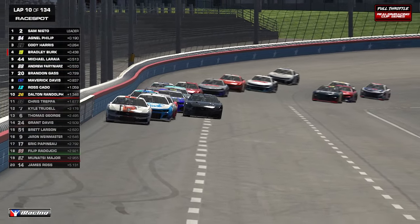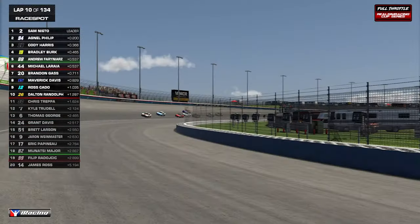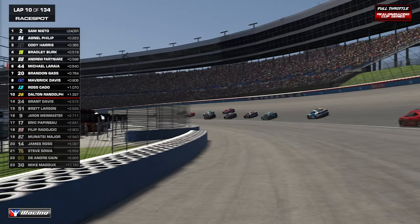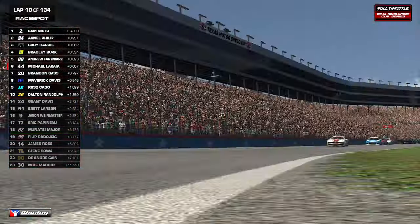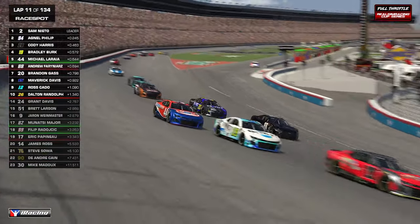And that 44, Lariah, kind of liking what he's seeing out of the 19 car. Lariah has just been following Burke through the field the last couple of laps. And it's been a strategy that has paid dividends, as it's also allowing that Sim Speed Shop Chevrolet to move through the field. Bradley Burke started P6 in this race, has made two passes in the last three laps, and wants to look up front.